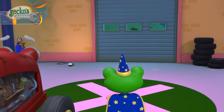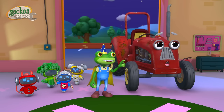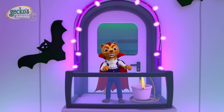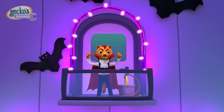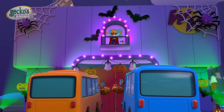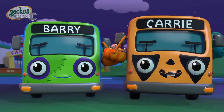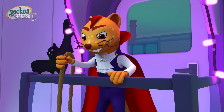Our celebrations were all too brief. It seems that there's a Halloween thief. Come on in and have a squeal! My haunted house is a steal! Not so fast! It'll cost you a bucket of candy each!